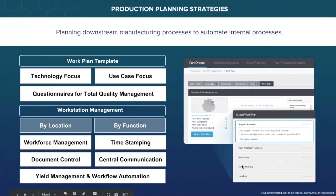What's also really interesting is how you want to take a digital approach for workstation management. Do you want to do it by location or different cells within your factory floor, or do you want to do it by function?